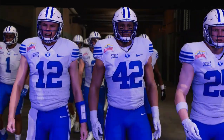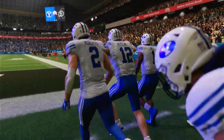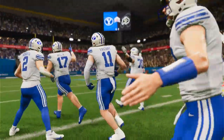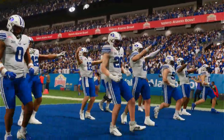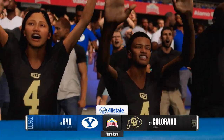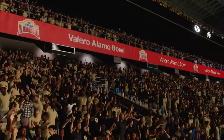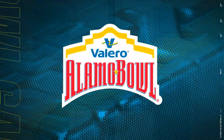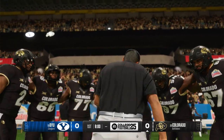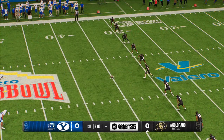As we'll see, the number 13 team in the country, the BYU Cougars, taking on the 23rd ranked team in the land, the Colorado Buffaloes. For EA Sports College Football, I'm Reese Davis, David Pollack and Jesse Palmer with me. Guys, it's time to get it going. Kickoff team out there ready to tee it up and get this bowl game underway.